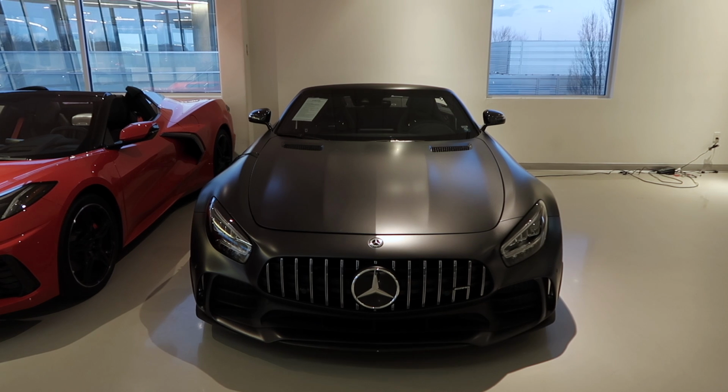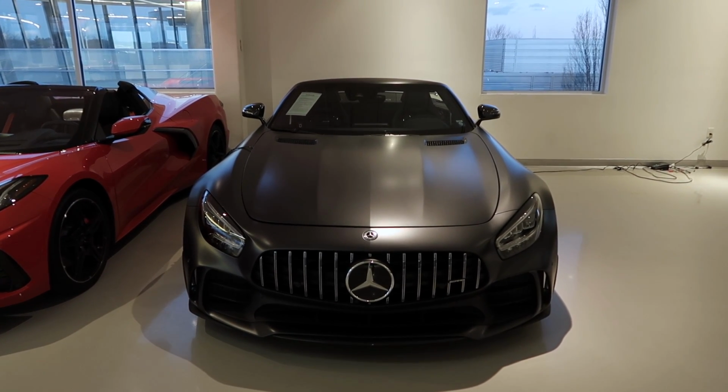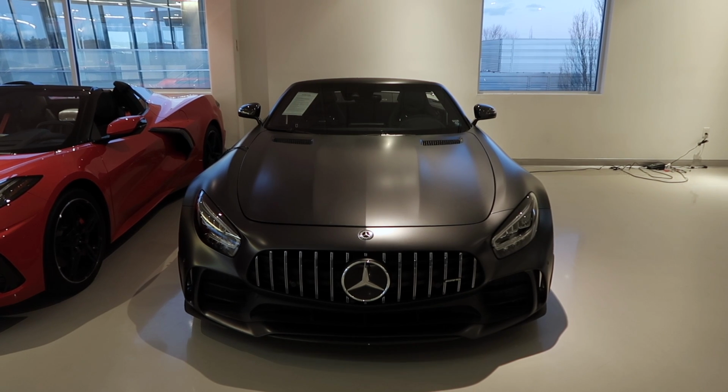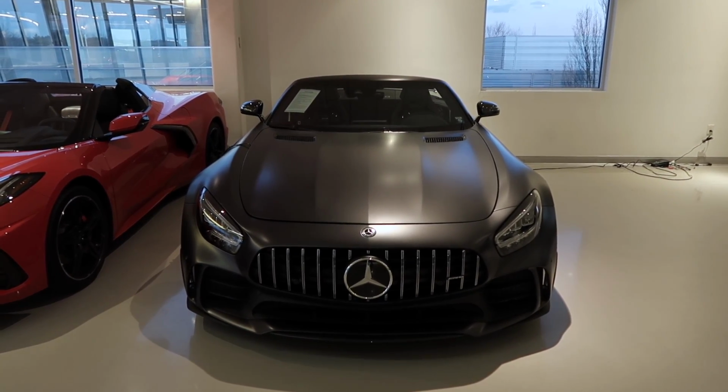When it was new, it had an MSRP of over $223,000, so I want to know, would you guys pay that much money for this car, or would you rather get a pre-owned Lamborghini Huracan?